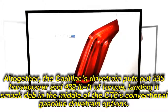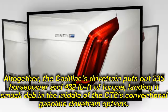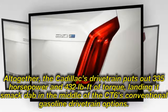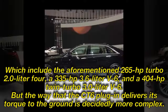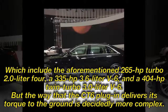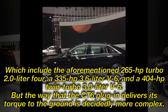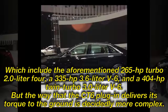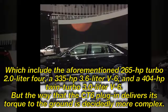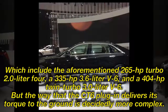Altogether, the Cadillac's drivetrain puts out 335 horsepower and 432 pound-feet of torque, landing it smack dab in the middle of the CT6's conventional gasoline drivetrain options, which include the aforementioned 265-horsepower turbo 2.0-liter four, a 335-horsepower 3.6-liter V6, and a 404-horsepower twin-turbo 3.0-liter V6. But the way that the CT6 plug-in delivers its torque to the ground is decidedly more complex.